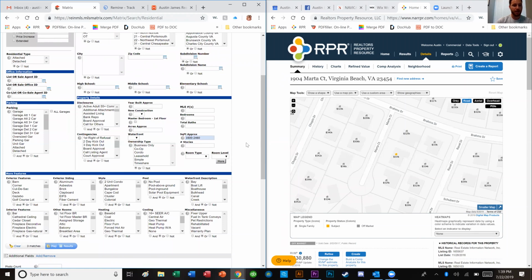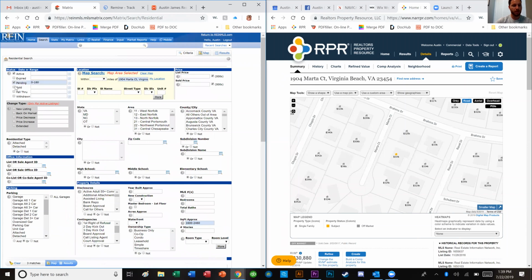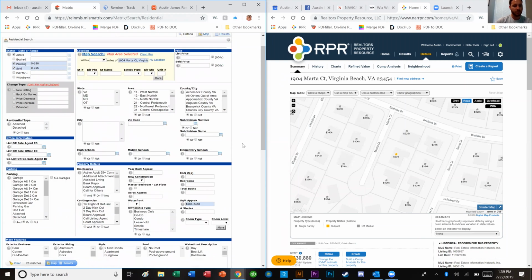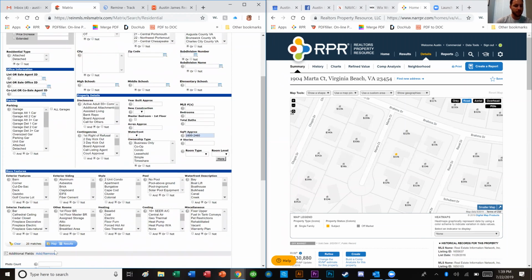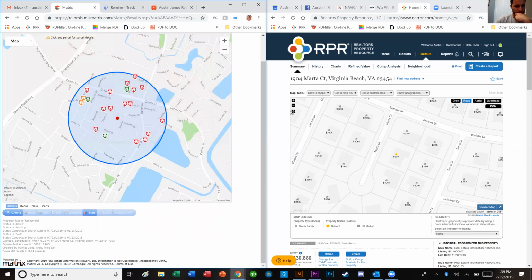Within that, and right here it's showing there's 3 active. What I want to do is go to pending and sold and switch the sold to 365. Normally you want within 6 months, but I just want to see what's within the last year. So within the last year, there's 20 houses that are either sold, pending, or currently active, and we're going to pull it up here now. I may want to adjust this search a little bit.